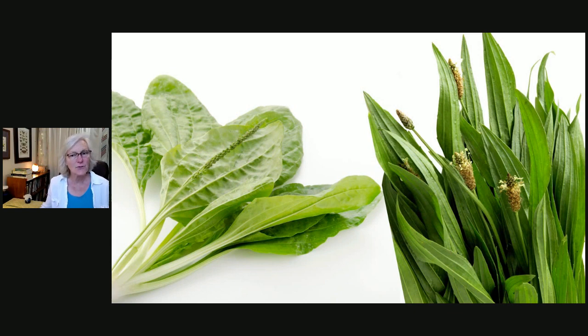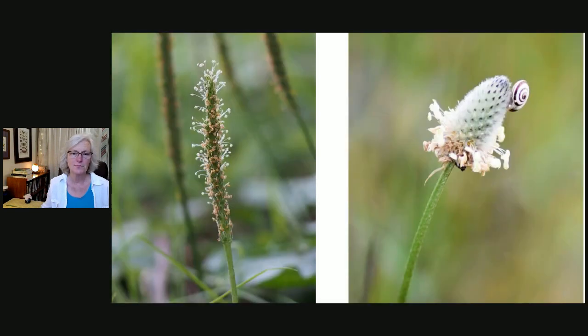They have different types of flower heads on them. The common plantain just has this long, narrow little stalk that comes up, and the narrow-leafed plantain has a fatter flower on it as well. And again, this is the difference between the two flowers. They have the most adorable little flowers on them, very cute.